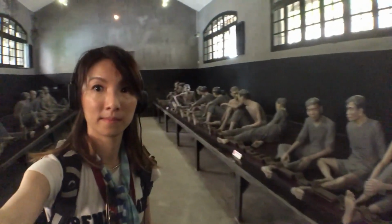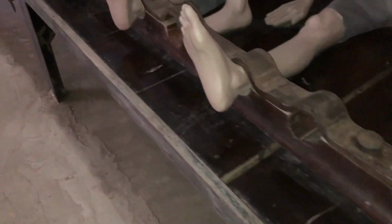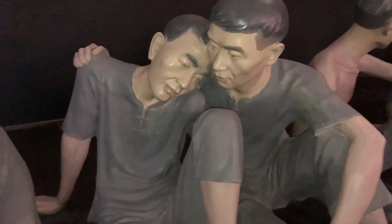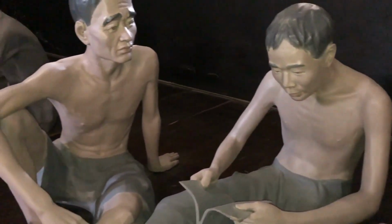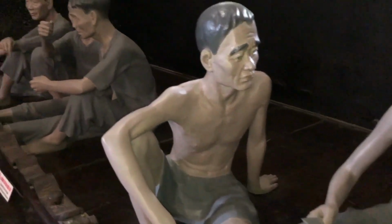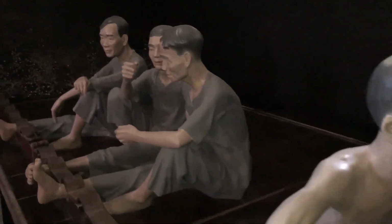Wow, this is crazy. So I get a feeling why they call this place hell on earth is because a lot of times these places are overcrowded. When this place is supposed to hold 500 people, they would actually hold up to 800 people. So a lot of people are freezing their ass off sleeping on the floor. Wow.